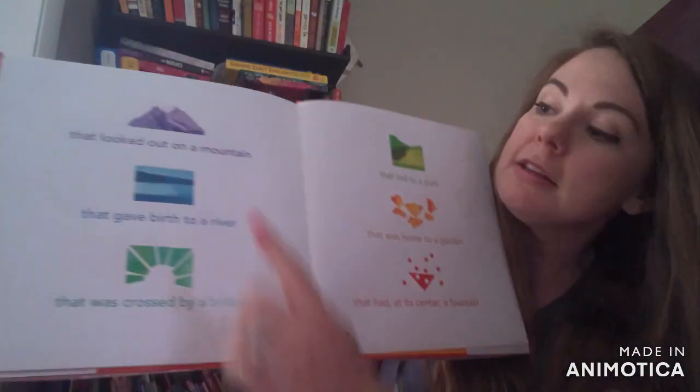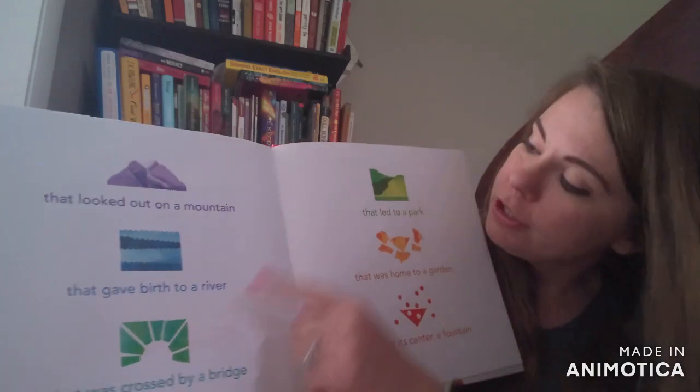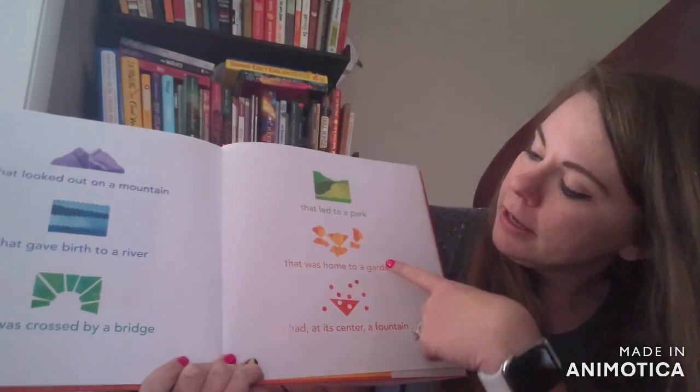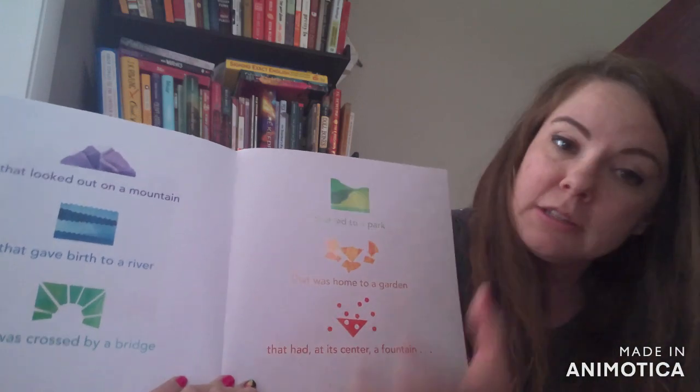So here at the end, it talks about all the different things that the square made itself into. It made itself into a mountain and a river and a bridge and a park. And then it was a garden, and it was also a fountain. So there's all sorts of things that the square changes itself into. And you're going to get a chance to do that with a square.